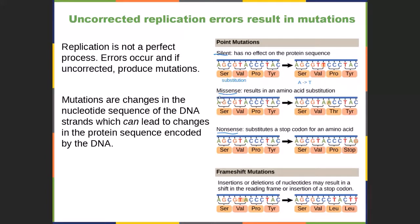A missense point mutation would cause a change. A nonsense mutation would cause the protein to get cut off. So point mutations, like a substitution in this case, are the most common errors in DNA replication. And substitutions have caused most of the changes in population over time.